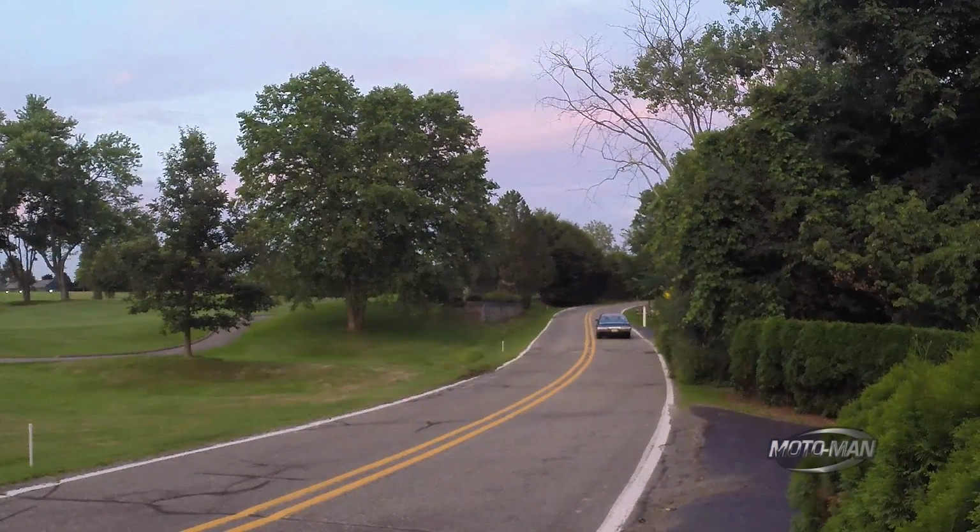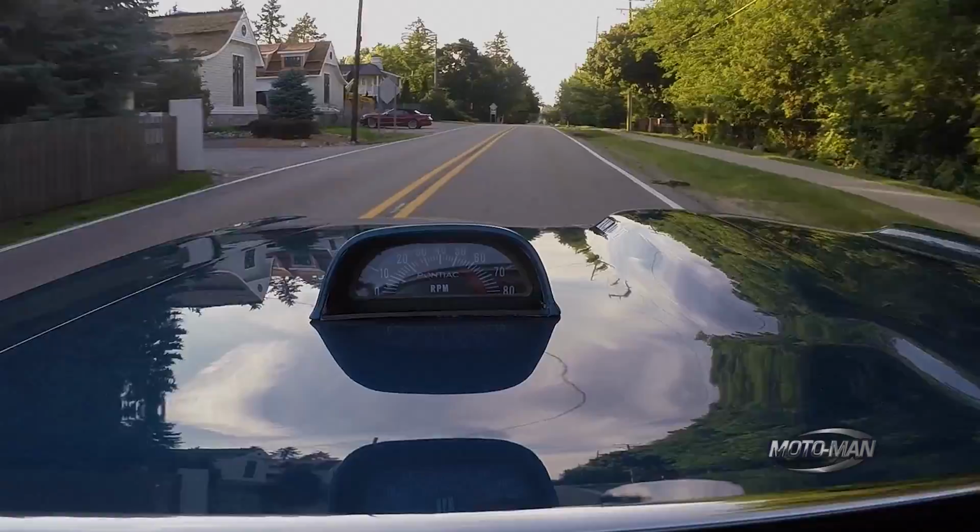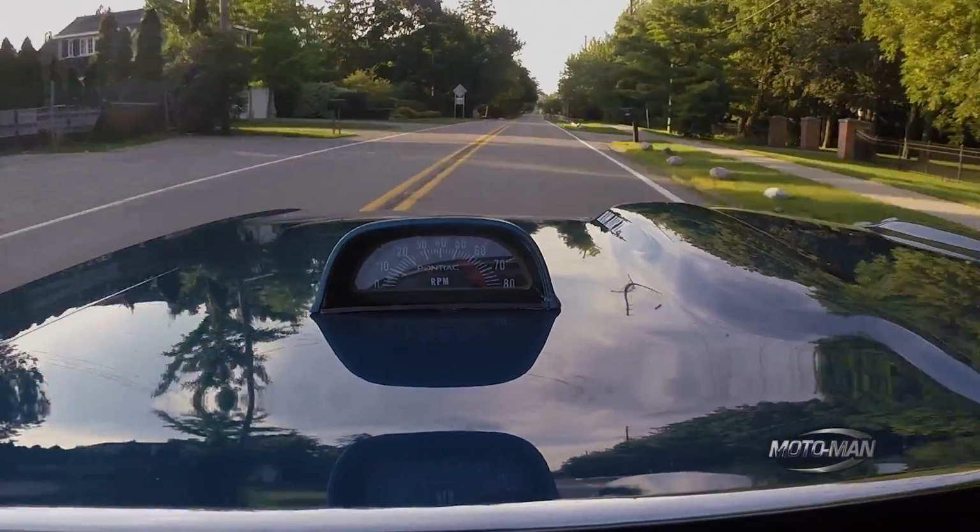Second gear, she comes alive. Where does peak torque come in on this car? I think it's 4,000 or something like that. Yeah, it feels like it's higher. It's not an S2000 kind of thing, but you definitely have to rev her out. Oh yeah, whenever I'm running the car hard, you don't shift until you get to 6 grand.